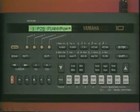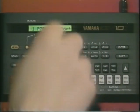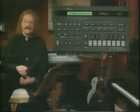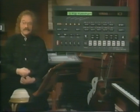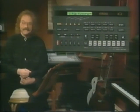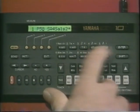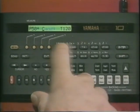As you see, by using the micro keyboard and the chord type keypad, you can tell the QY10 to play almost any chord progression. When you change chords manually, it is most musically effective when the new change is entered on the beat. And with a little practice, you can have some fun entering a complex chord progression like this. Using pattern 58, a typical chord progression might sound like this.